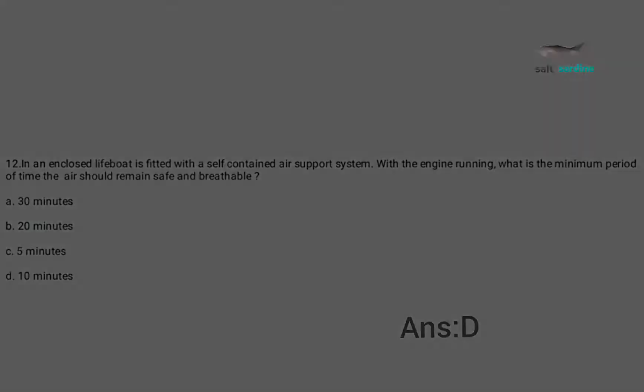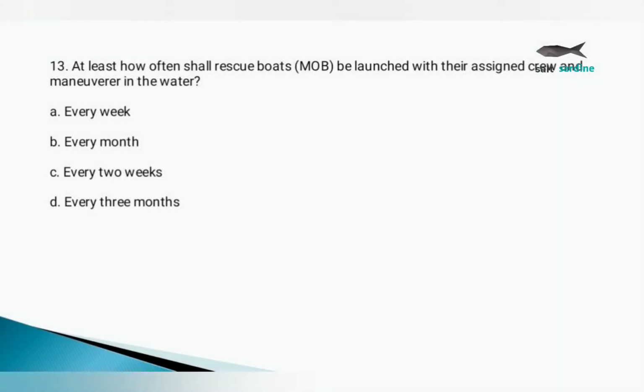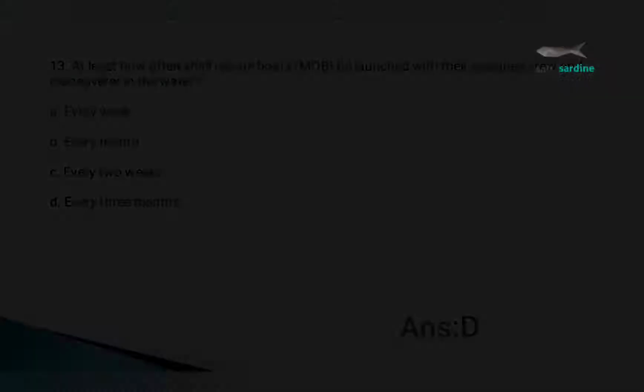10 minutes. Next, 13. At least how often shall rescue boats, MOB, be launched with their assigned crew and maneuvered in the water? Option A. Every week. Option B. Every month. Option C. Every 2 weeks. Option D. Every 3 months. The correct answer is Option D. Every 3 months.